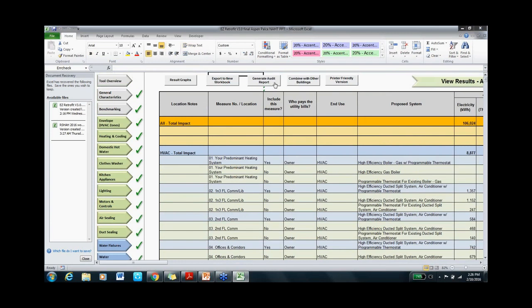So apart from the audit report, we have a button here called Results Graph. If you click on that, it will show lots of graphs, and it will help you understand the pre versus post retrofit implications for the fuels for different end uses. Then there is a button for Export to New Workbook. If you click on that, it will export all of the results and graphs into a separate Excel sheet. So then you are free to do your own analysis, and you can use it the way you want. There is also this very new and interesting functionality here, Combine with Other Buildings, the button right here.